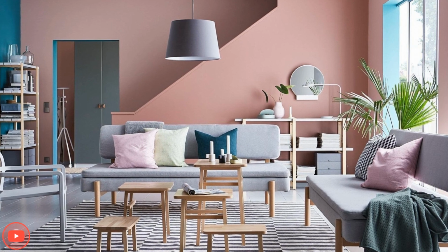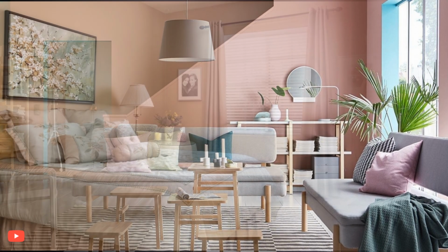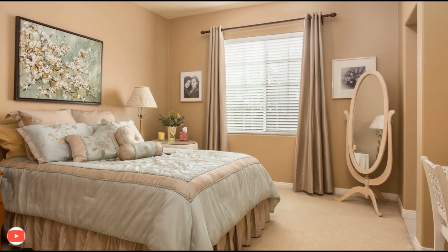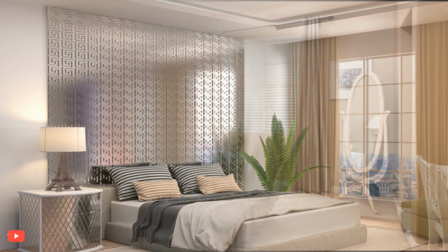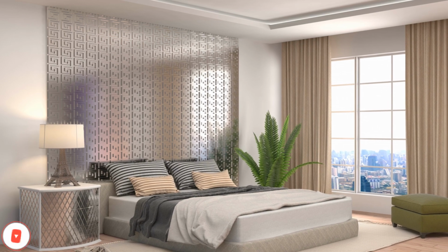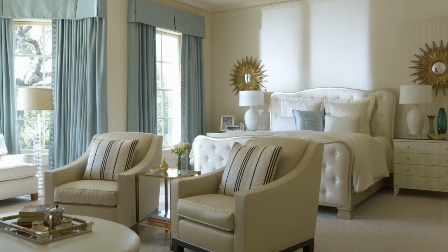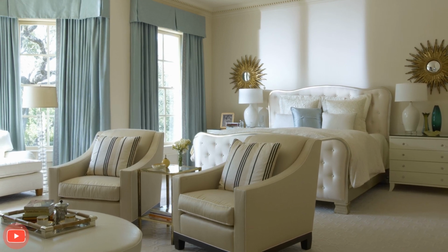Pastel colors also have the ability to make smaller spaces appear larger and more open. Visualize a narrow hallway painted in a soft pastel shade, instantly creating a sense of airiness. This design choice enhances the flow of light and visually expands the space, amplifying the modern aesthetic.